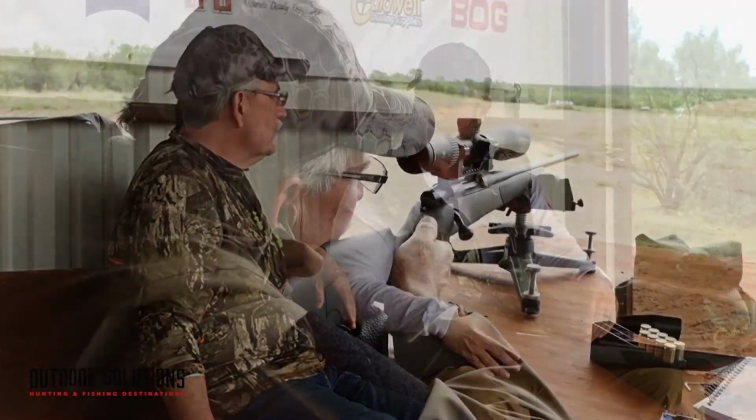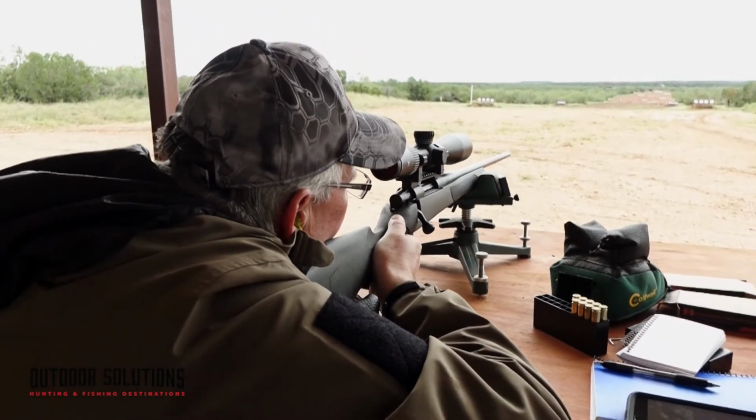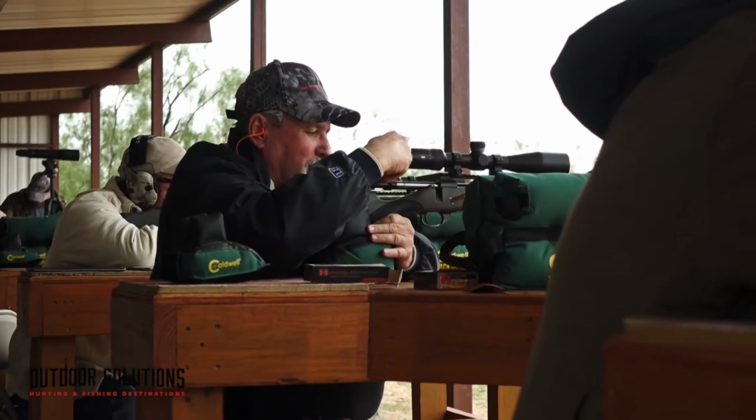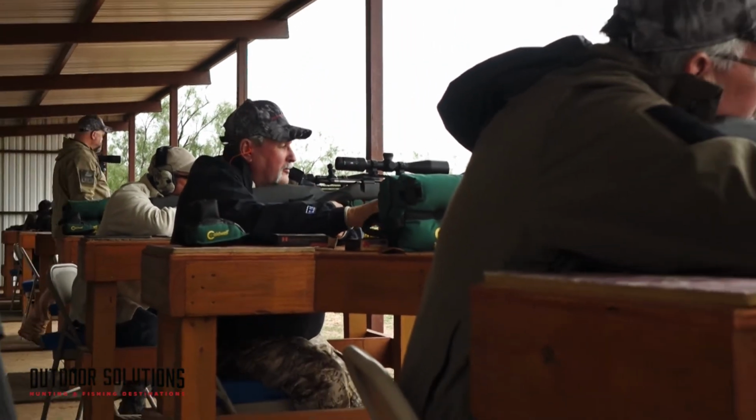Okay. So anyway, they've been fantastic. It's a great scope. It's the first time I've used this scope and had no problems getting on target, and very clear images, very clear on the targets. It's a great scope.